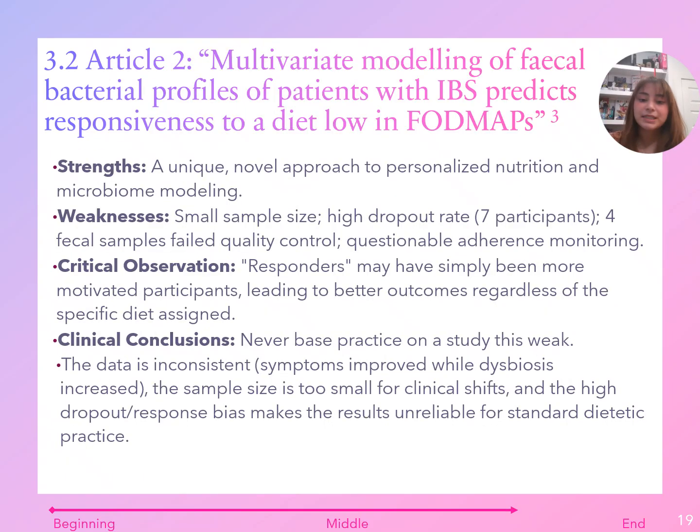So, of course, some strengths of this research is it's honestly one of the first of its kind to try and understand symptom severity scores and the low FODMAP diet with the additional component/confounding variable of pretty much all the research that has come out today of trying to understand the microbiome element of it all.